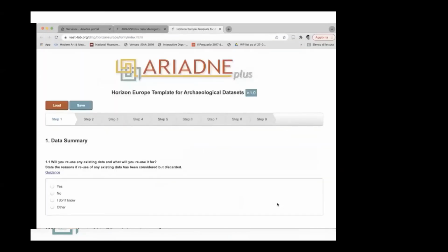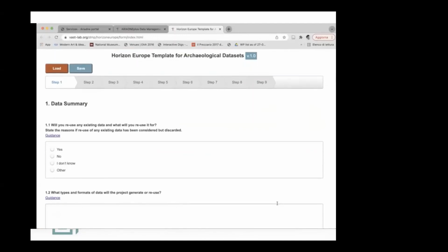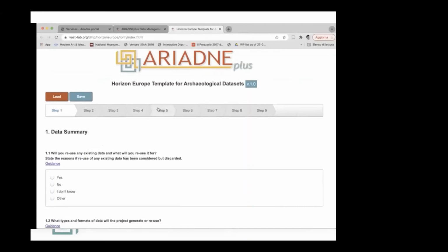Let us select the Horizon Europe template for archaeological datasets. The online interface has been designed to facilitate the compilation of the data management plan through the use of intuitive and user-friendly solutions. The questions that the user is invited to answer are divided into successive pages with a common progress bar that is the main reference point, indicating approximately the time required to complete all sections.